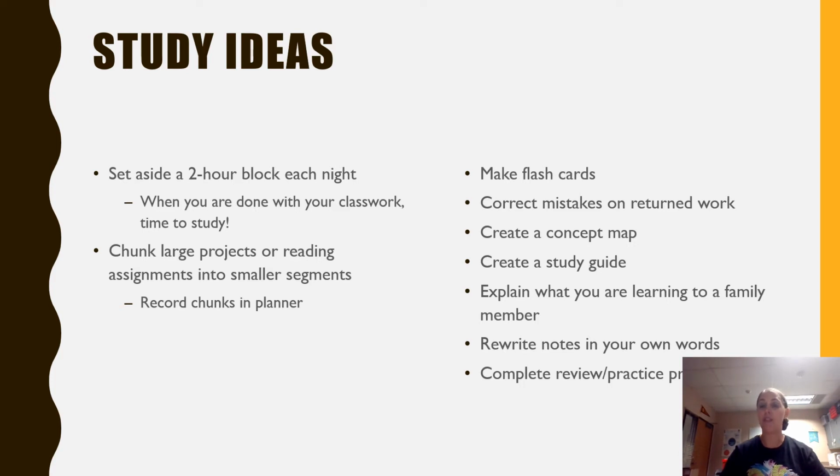And a lot of times if you correct mistakes on returned work, some teachers may also accept that for recovery work. You can create a concept map. This is those maps with bubbles and lines that have the main ideas and supporting details, your brain thinks in pictures.